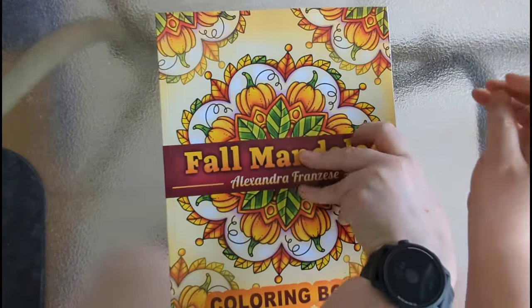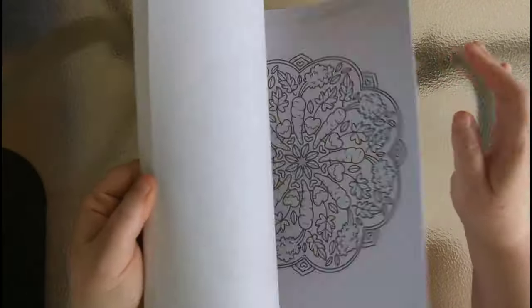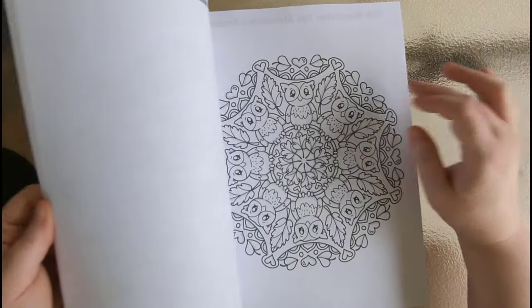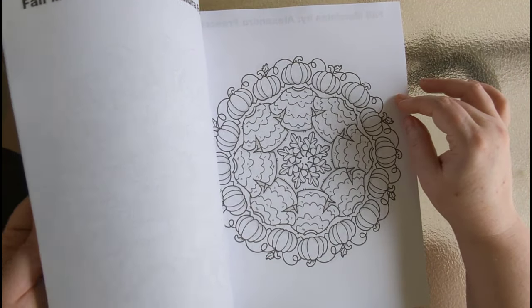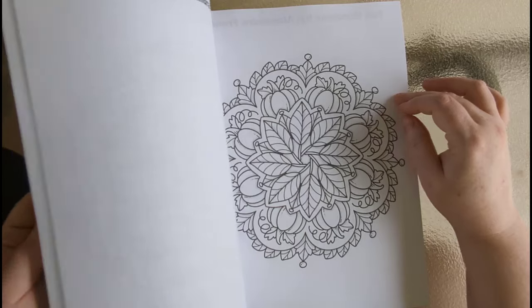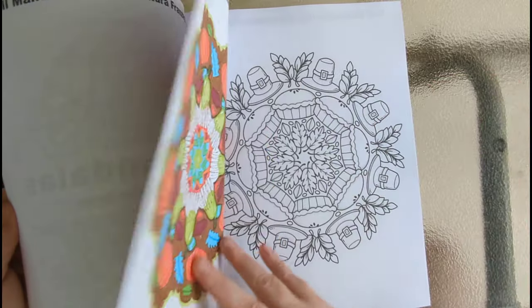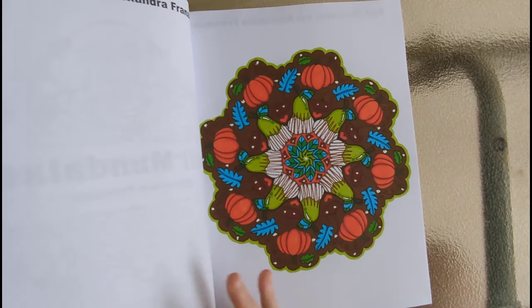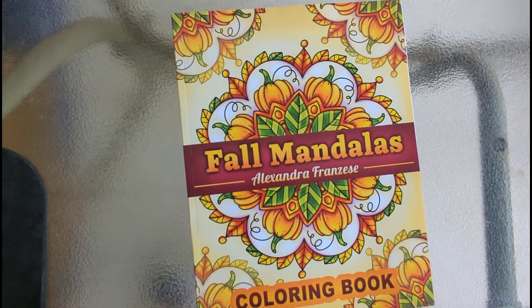And finally, fall mandalas. Thought I had bought the updated version of this, but maybe I didn't. Or maybe this is it. Pretty sure I colored one in here. I'm thinking of one where I had pears, like chocolate covered pears. I remember doing that one. I just don't remember where it's at. It's this one. I'm right. So there is my pear one.